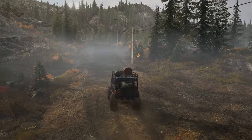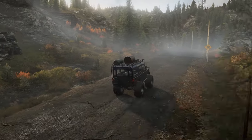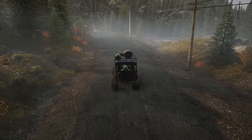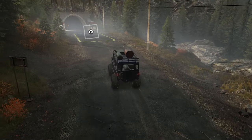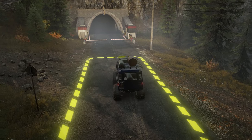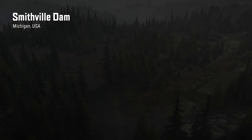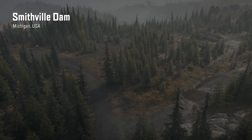It has a four-bed trailer on it. It is a four-bed trailer truck, so you can do a fair amount of hauling with that. And we've got a lot of four-bed trailer haulages to do later on. So let's move through. Back in the dam.